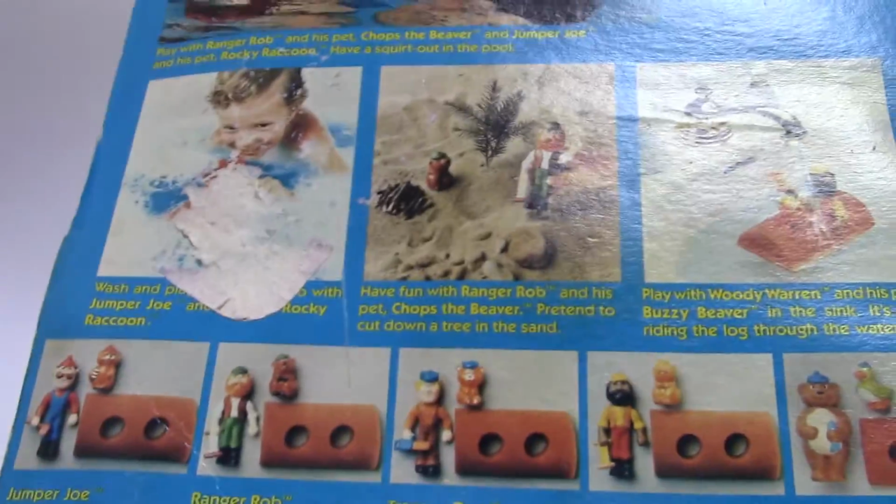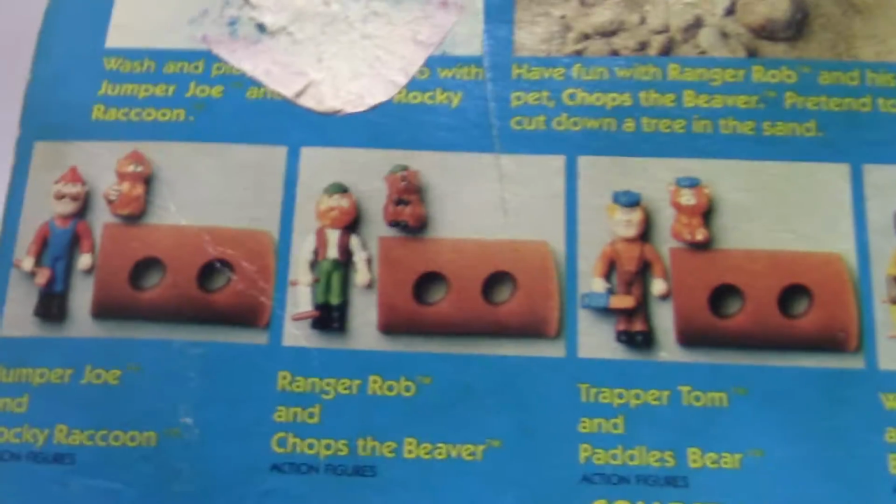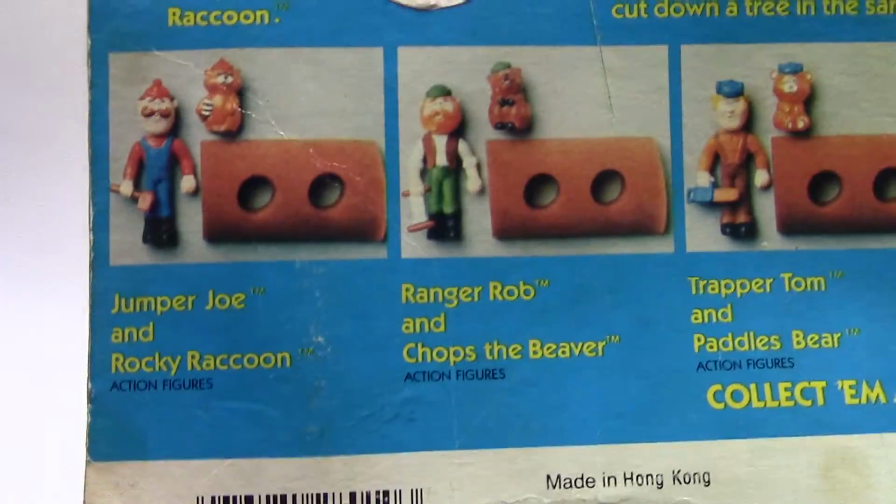Now, this is an interesting card back because what happened was that when Kenner first released these, they named Ranger Rob Ranger Rick. I guess they didn't realize there was a magazine, which we all remember, Ranger Rick magazine? Apparently, Kenner did not. So they basically had to change the name.